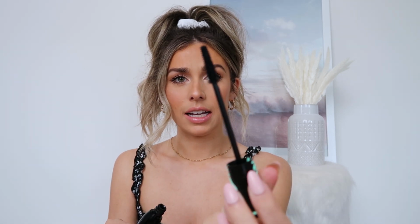So this is the brush. I like that it's tapered. It definitely has like the short little hairs on it. So I'm interested to see how it grips the lashes, if it gives volume, if it just gives length. Hopefully it gives both. But it says that this is intended for an irresistible false lash effect and dramatic volume, which I love. I really love volume.